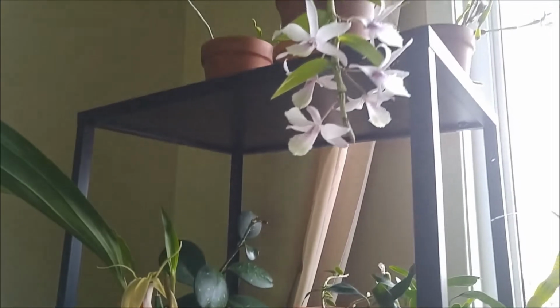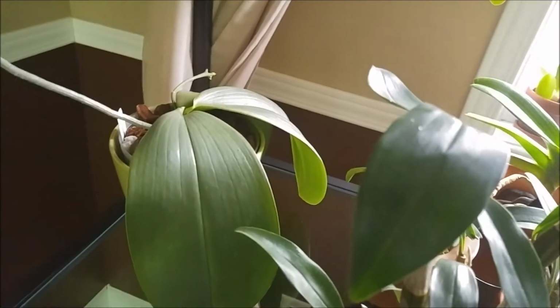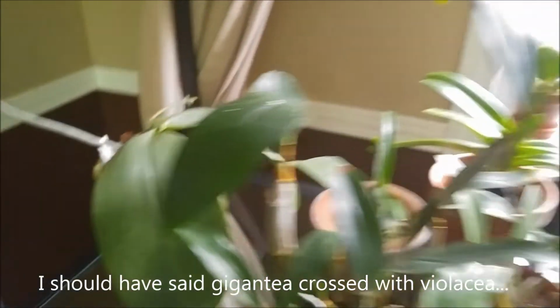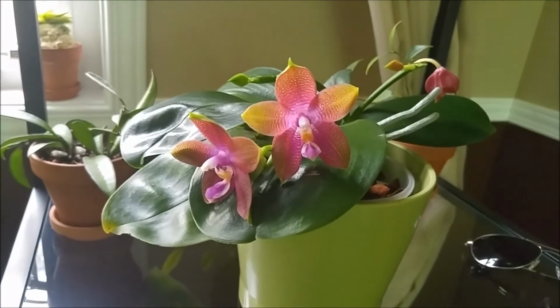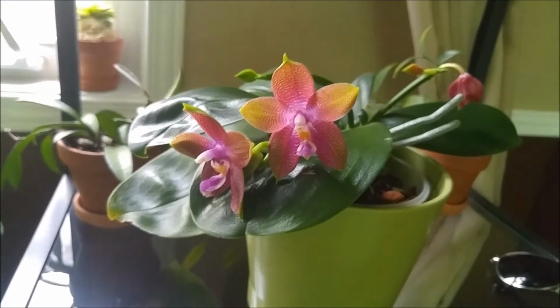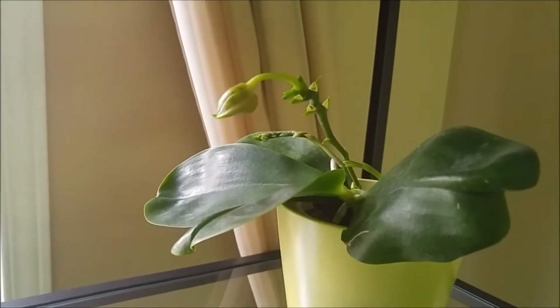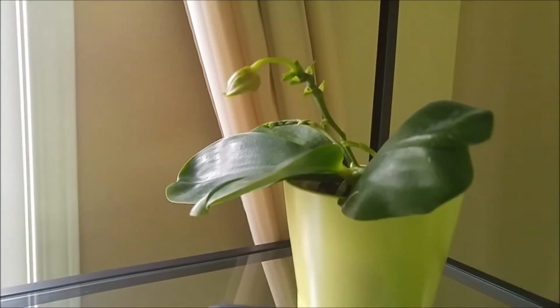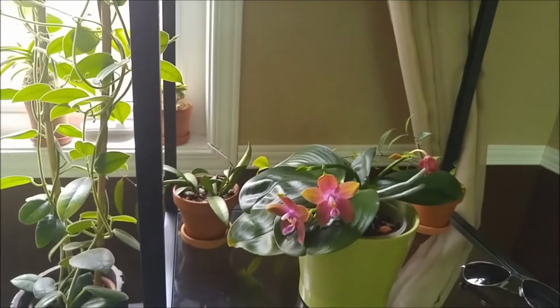I rearranged my tank and removed the large Phalaenopsis. So that's my Phalaenopsis gigantea, out of tank now. And my colorful fall is here. Very cheerful appearance. I love it. And the spotted fowl. So this tree came out of the tank because they're too big. They're taking too much space. And I decided to try and grow them here.